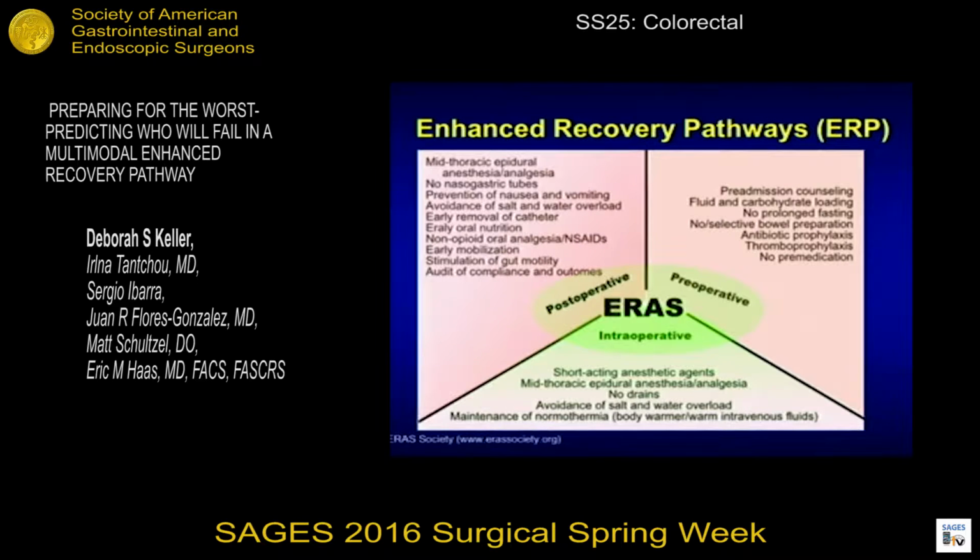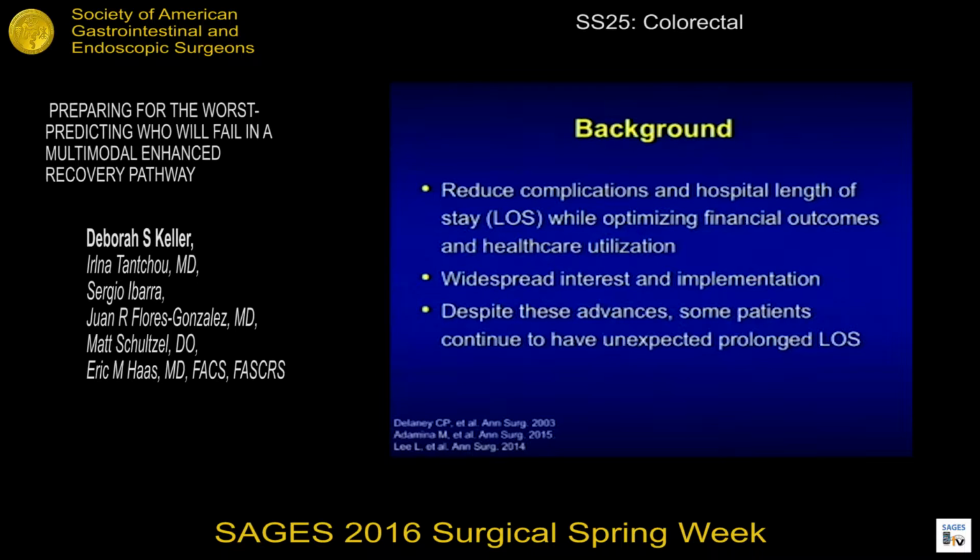Enhanced recovery pathways improve outcomes by standardizing care across all segments of the patient experience. These protocols have been proven to reduce complications and hospital length of stay while optimizing financial outcomes in healthcare utilization. There's been widespread interest in implementation of enhanced recovery pathways, especially in colorectal surgery. But despite these advances, some patients continue to have unexpected, prolonged length of stay and fail enhanced recovery.